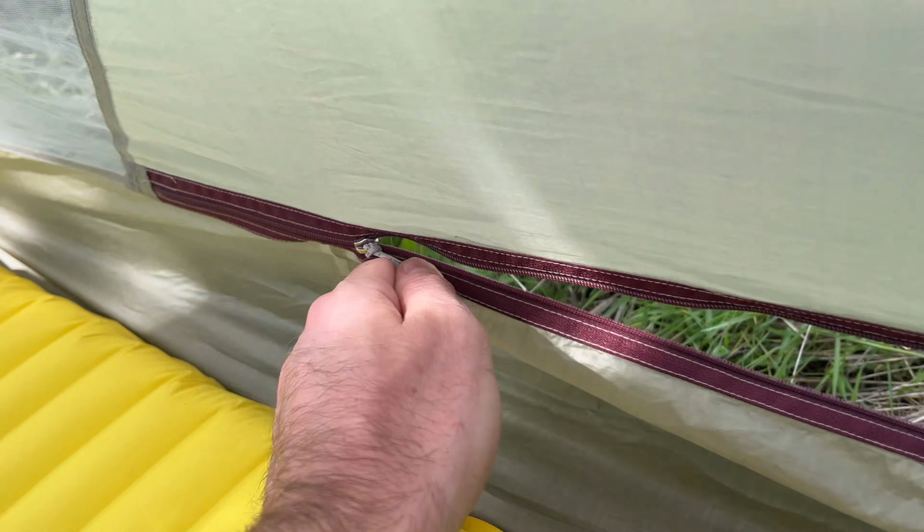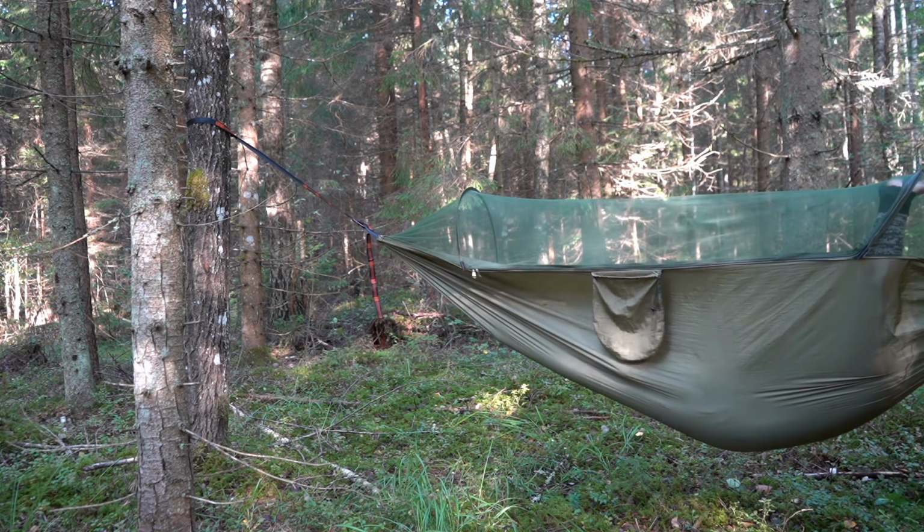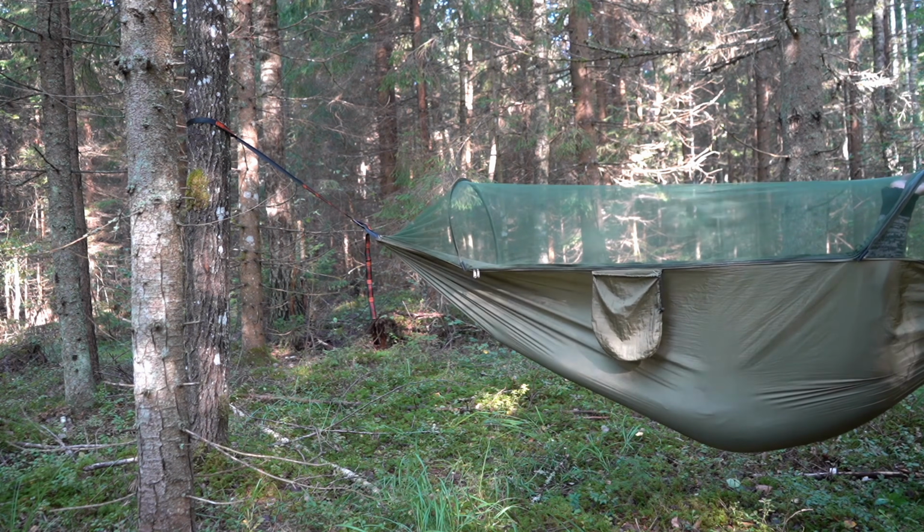When it comes to bug protection, both systems work, but tents can be a bit more forgiving. One zipper seals the whole thing. With hammocks, you've got to pay attention to seal lines, bug net tension, keeping the net off your face, and entry and exit points. It's not hard, but it's less intuitive for beginners.